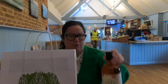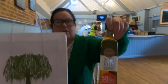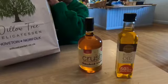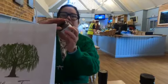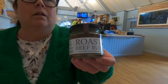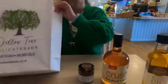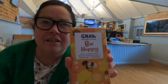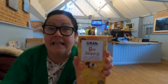That was less than £5, that bottle. I can't remember the price of that, and I didn't ask. That was less than £5? Yeah. That's so good, isn't it? Then we got some roast beef rub. And this will be used for some brisket when we get our ninja smoker, I think. And then, of course, I have to take this stuff to her. Is it a Be Happy? Yeah, Be Happy. It's a milk chocolate with honeycomb and crunchy caramel.